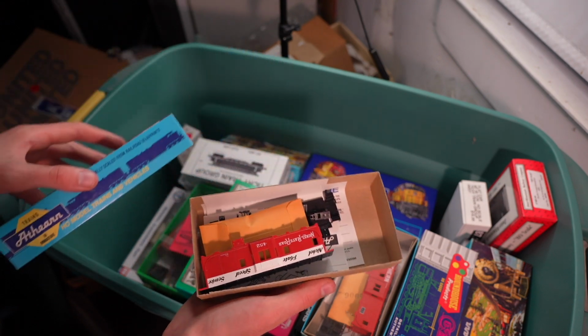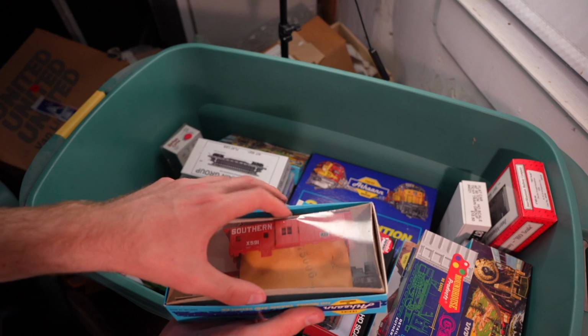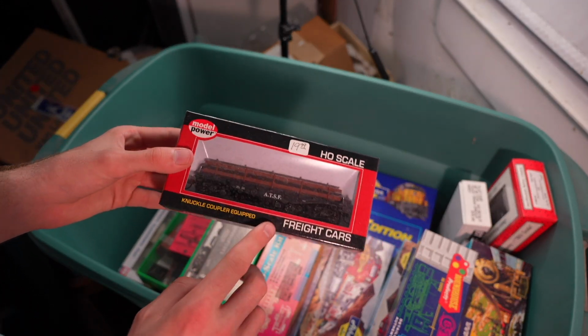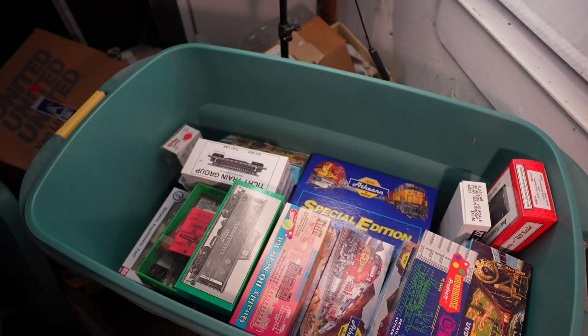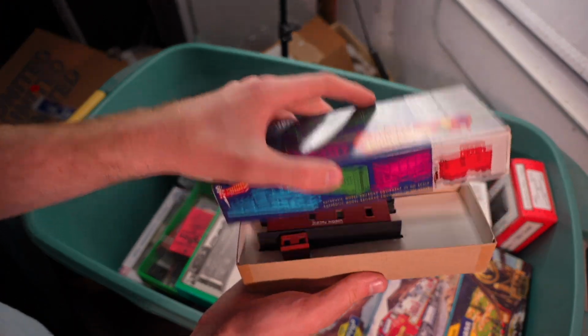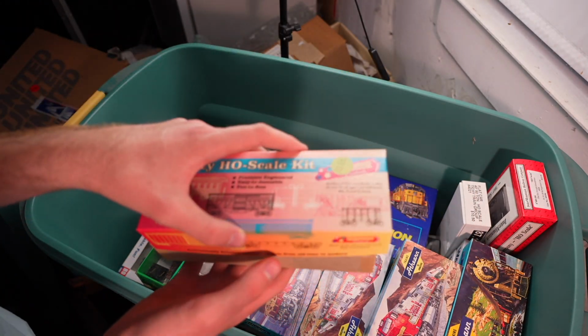We got another Nickel Plate bay window there by Athearn. A Southern bay window by Athearn, of course, as well. Another Santa Fe flatbed. This one's a Model Power one with some kind of interesting little fencing on there or something. Not sure what the intended load is for that. Roundhouse box, got a UP caboose in there. Another Roundhouse kit here, Pennsylvania caboose.